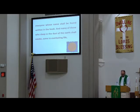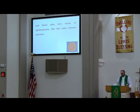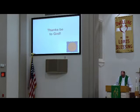And many of those who sleep in the dust of the earth shall awake, some to everlasting life and some to shame and everlasting contempt. And those who are wise shall shine like the brightness of the sky above, and those who turn many to righteousness like the stars forever and ever. The word of God from the people of God. Thanks be to God.